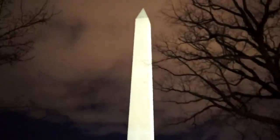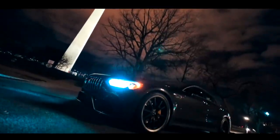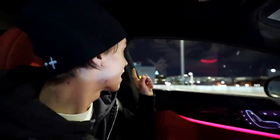I've never been this close to Washington Monument before. That right there is the Capitol Hill building. And we'll leave that at that. Ship!